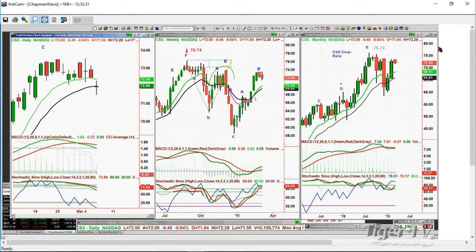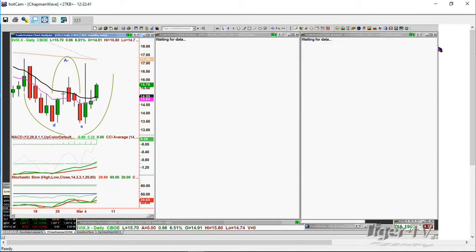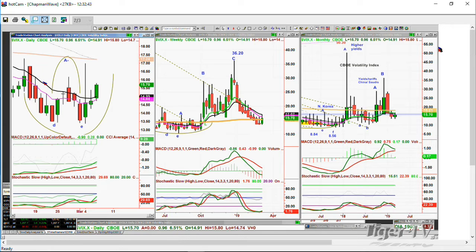Within the context of the different sectors, what I wanted to look at was the volatility index as an overall gauge. Look, the volatility index was down just about an hour ago. It wasn't believing any of this. It was in the 14.90s. Now it's at 15.70. The low today was 14.74. So this is up a dollar.